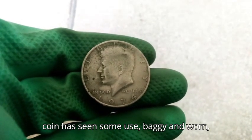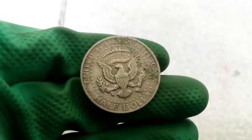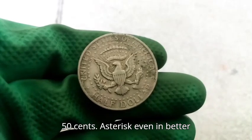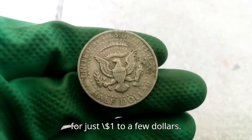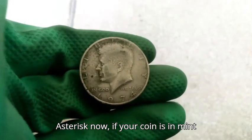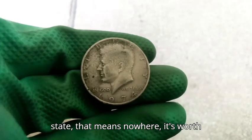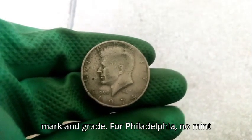If your coin has seen some use, baggy and worn, it's typically only worth its face value, 50 cents. Even in better shape, uncirculated specimens usually go for just $1 to a few dollars. Now, if your coin is in mint state, that means no wear, it's worth more. Values vary depending on mint mark and grade.